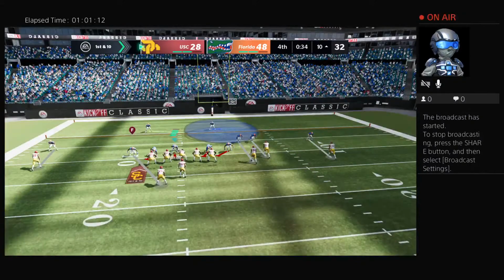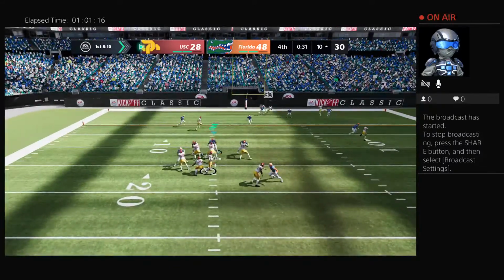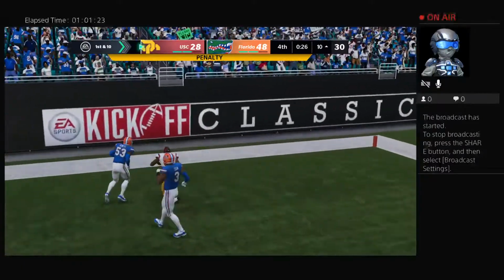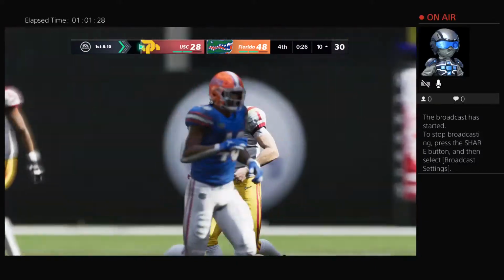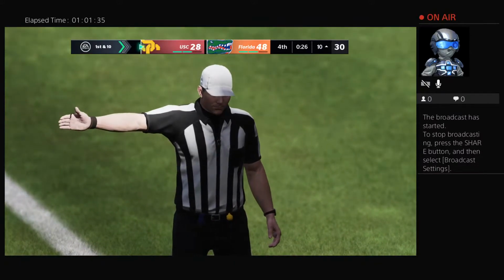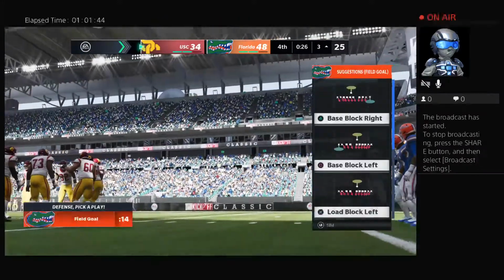USC gets set here, 1st and 10. Operating from the gun. Flynn. Escaping the pressure. And they're into the end zone, but it's not verified yet. Hold on, there is a flag down. Illegal forward pass. Offense. So erase the flag. They decline it.